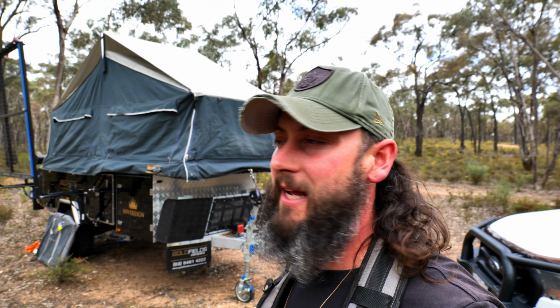Camp is all set up. It was actually fairly quick. Still haven't got the awning out or anything. That's probably another 10 minute job. But hey, that's all I need. Beats the swag.